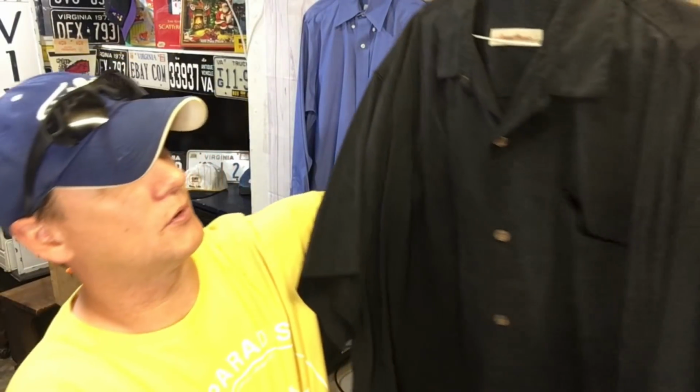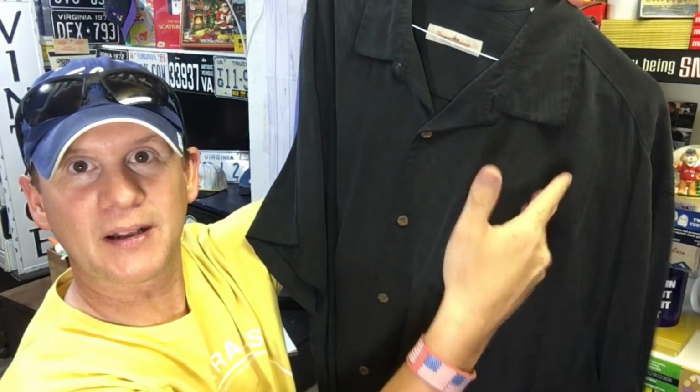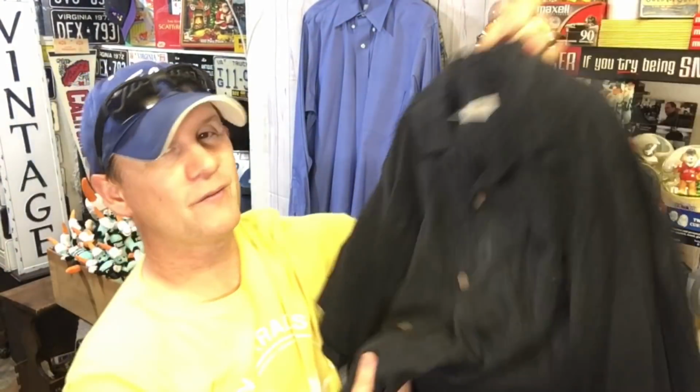It's headed your way. This one was not hanging around for a long time. Tommy Bahama, 100% silk. It's not just plain black. It has the palm designs on it. You can't really see it. Nothing on the back. Always better if it has something on the back. $19 plus shipping, and we paid $4 for it.